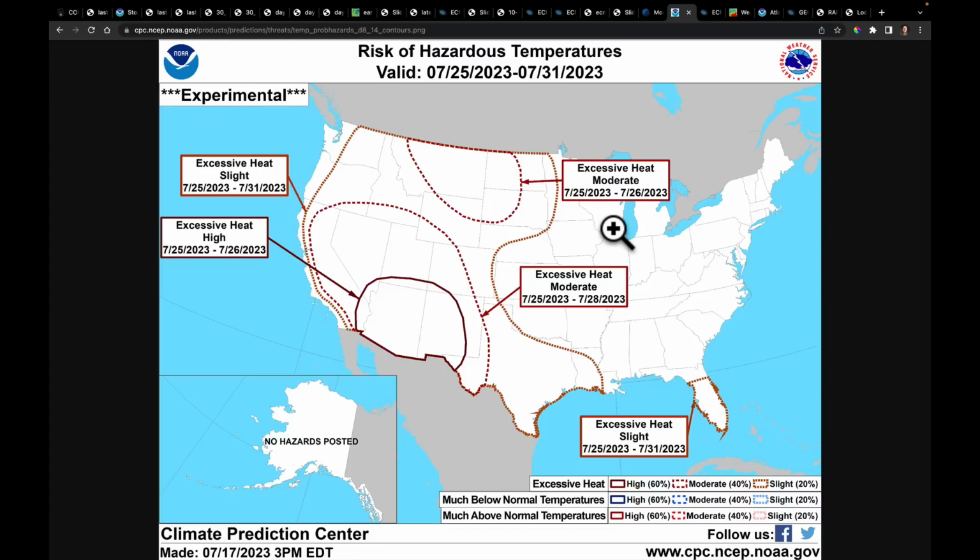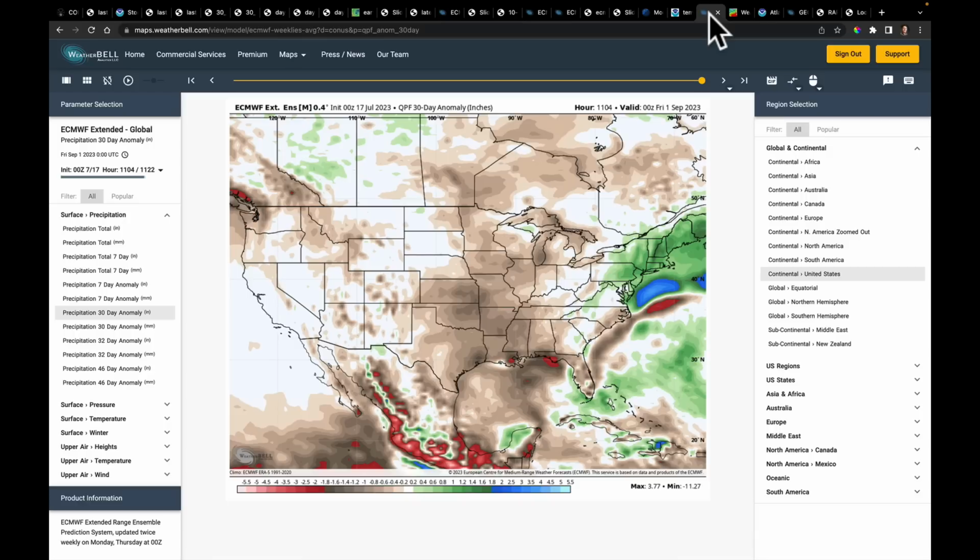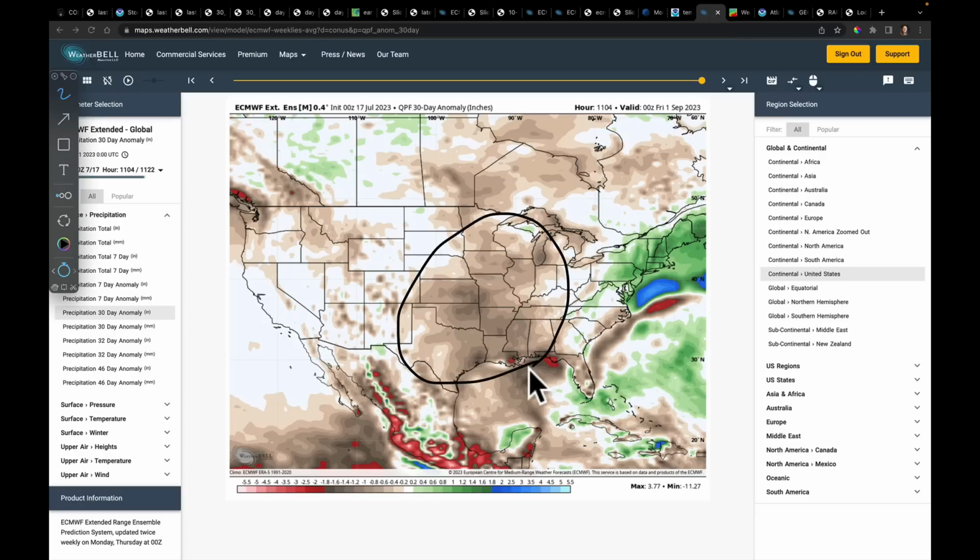Now, we always ask, how long does the pattern possibly stay like this? And the newest European weeklies for the whole of the month of August were released last night, and they've got this set up. They've got a drier signal for a large part of the country, not dry, but drier. And we have to call this into question for a couple of reasons. If the ridge keeps retreating to the west, then they don't have this dry enough, and they are not picking up on the storms that will rip through the midsection here of the country.